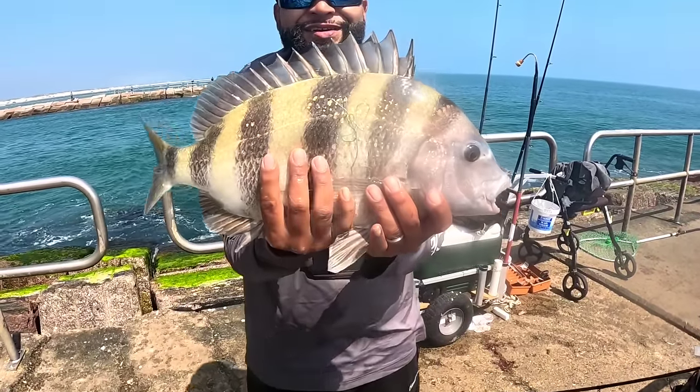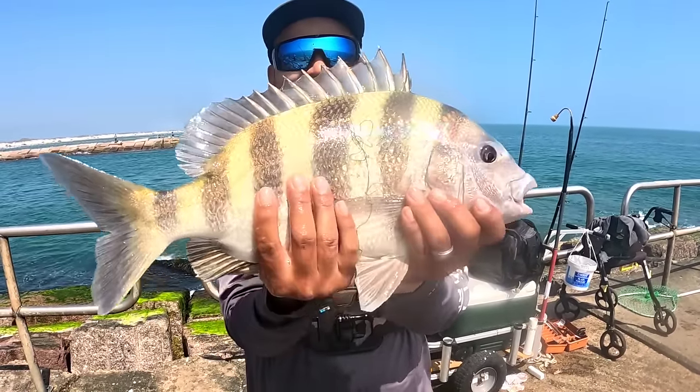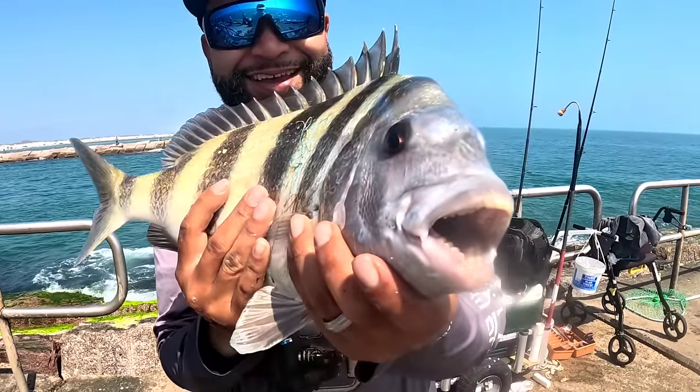Heck yeah. Oh, nice sheepshead, guys. In my limit here. Sheepshead are going crazy. All right, guys, we got our limit of sheepshead.